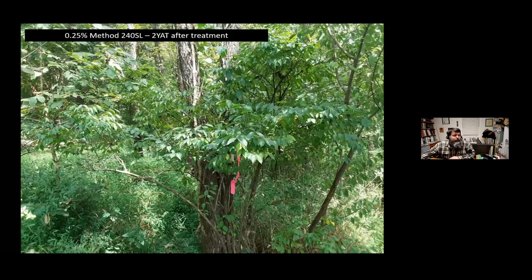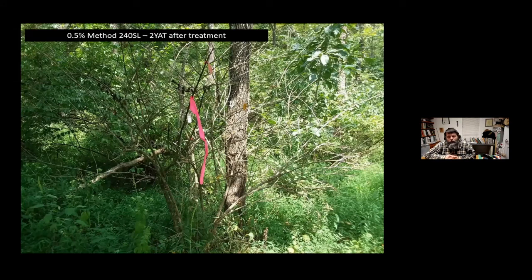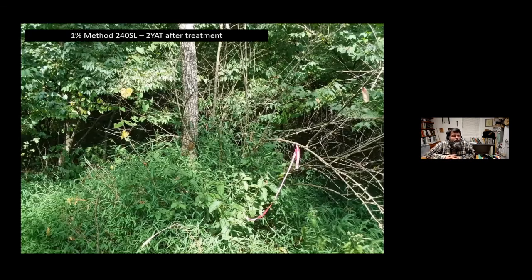And then the lighter rates of Method, those also not effective. This is 2 years after treatment. That plant looks fine, almost no defoliation. But once you got into the 0.5% or 1%, those plants usually were dead 2 years after treatment. They usually did a pretty good job. This one's very dead. The 0.5%, this one, 1% was dead, and it's starting to get taken over by stiltgrass and chaff flower even. So it was very, very dead.